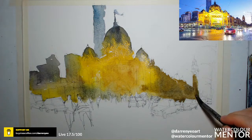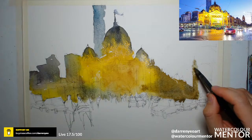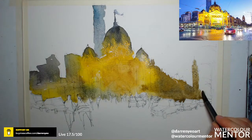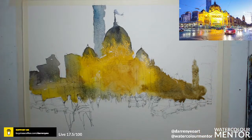A bit more yellow ochre. Notice how dulled down it is. It's not a super attractive color here on the right hand side, but I don't want it to be. I just want it to be an indication of what's there. In fact, this tower is a bit too big.